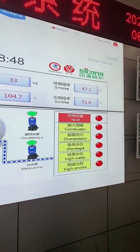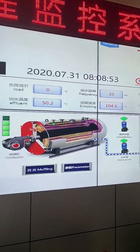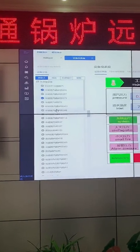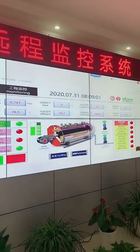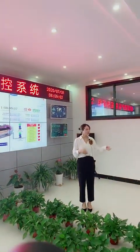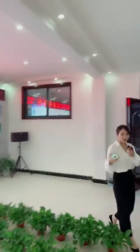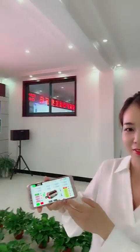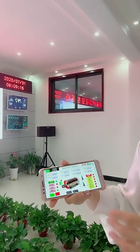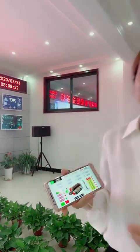For example, super high water level, extremely high water level, super high steam pressure, and so on. It will show the fault on the screen. What's more, you can also download the app on PC and mobile phone. You can have a look. This is the system shown on the phone. The client can check the boiler running situation anywhere and anytime. It's very convenient, right?